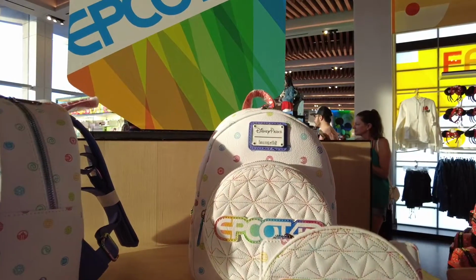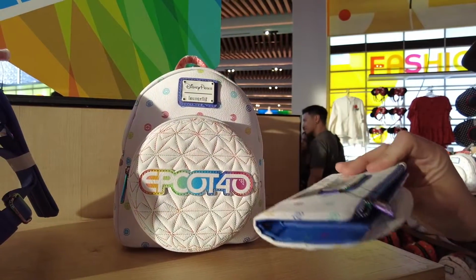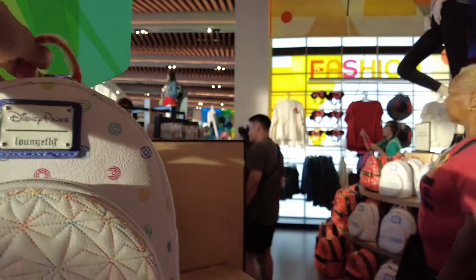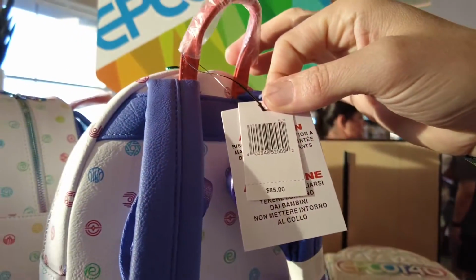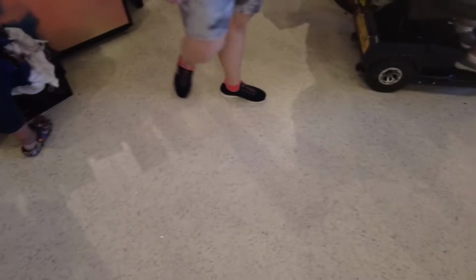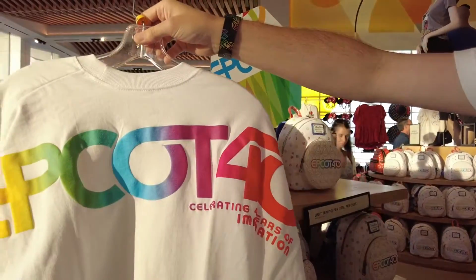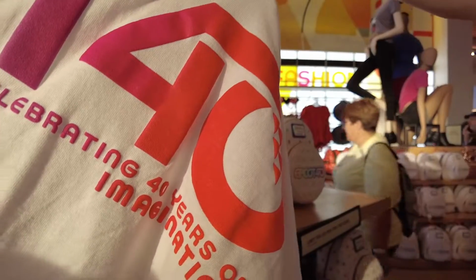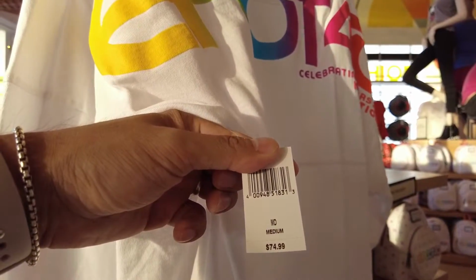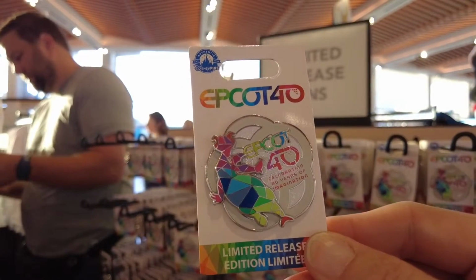There's also a new EPCOT 40th Loungefly, both backpack and a wallet. And the wallet is $50. How much is the backpack? $85. So stinking huge. Tanner also found a 40th EPCOT Spirit jersey that says celebrating 40 years of imagination. And this one, the usual price, $74.99.